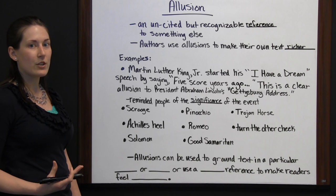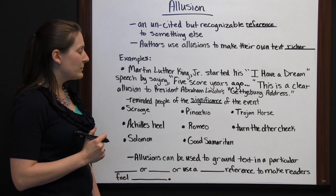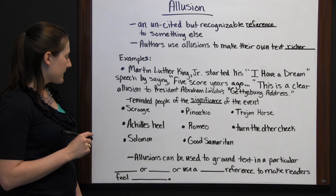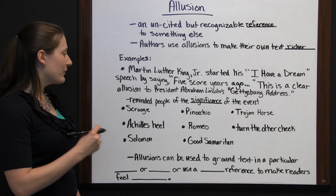If you see Pinocchio, it's a reference to someone who is lying. If you see a Trojan horse, it means someone who, or something that is a trick. It looks like the real thing, but really there's a trap concealed inside. An Achilles heel is a reference to Achilles from Greek mythology, and his heel was his one weak spot. So your Achilles heel would be your weak spot where someone could really get to you.